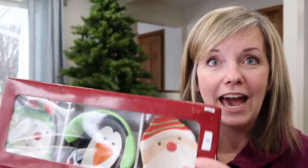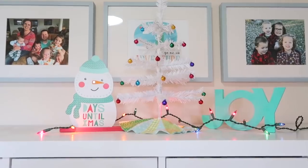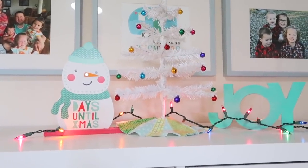Next, ask yourself, when was the last time I actually used this item? I had items in my Christmas decoration box that have been in there for 8 years. Seriously, how cute are these, right? The problem is I don't actually host Christmas, so I never use Christmas serving dishes. But I kept them because I'm like, well, maybe down the road I would use them again. If you have not used it in the last year or 8 years, then it's probably time to get rid of it.